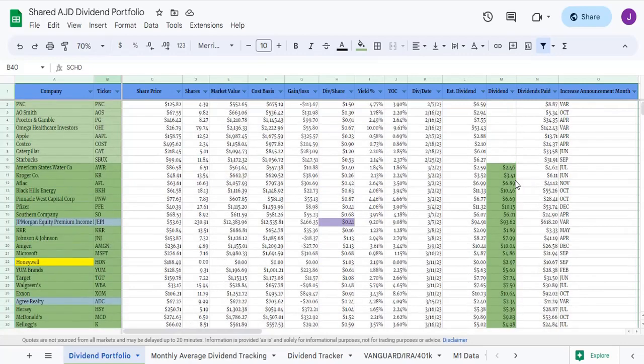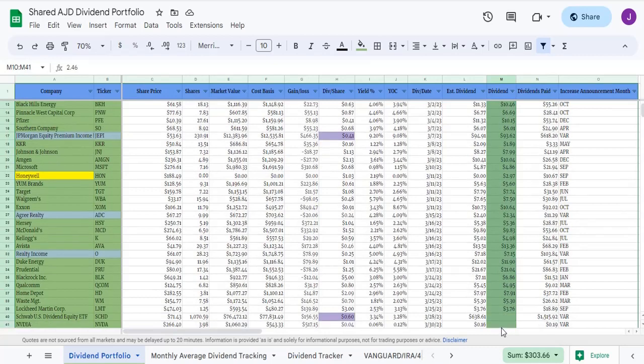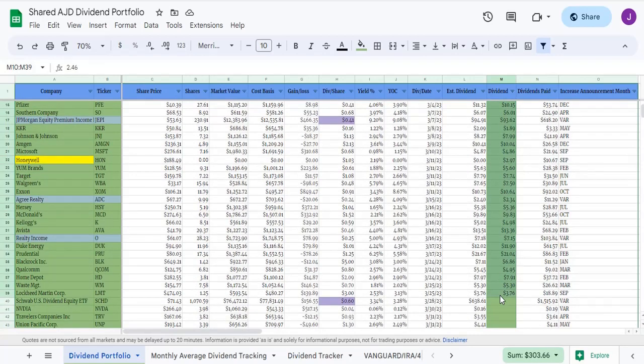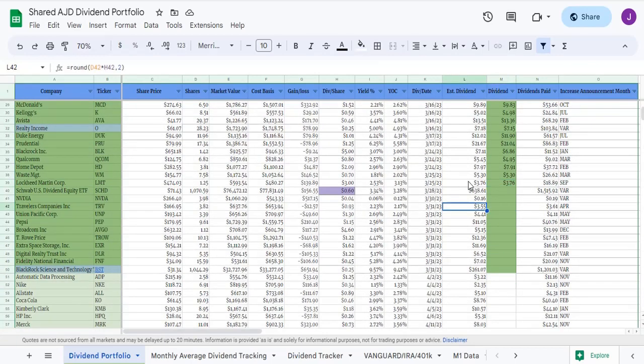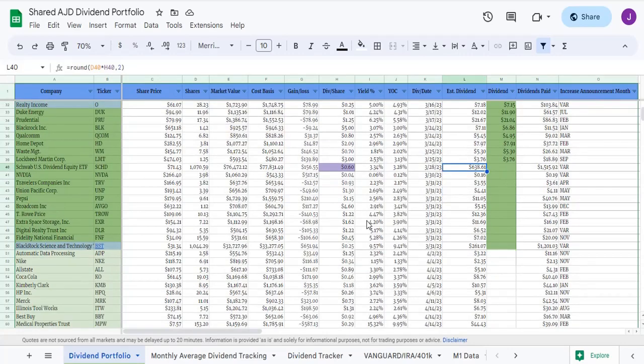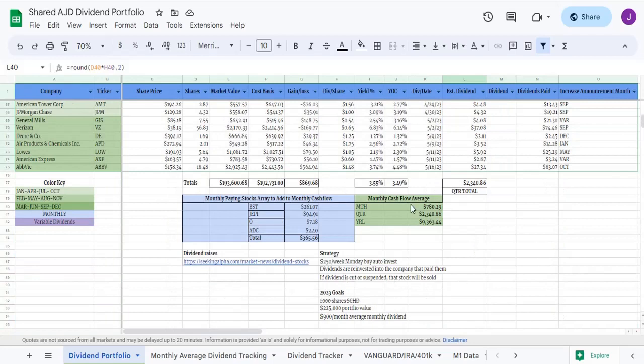And we'll take a look and see. I'll show you what I've received so far for the month of March. We'll do a quick count up. I've received $303.66 so far in the month, with a lot more to go. I've got to get my SCHD and some others in here. And so right here, if you're a dividend investor, I think it's really important to track your monthly cash flow average.